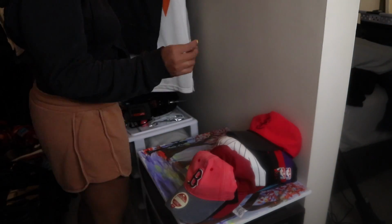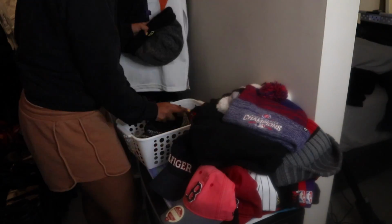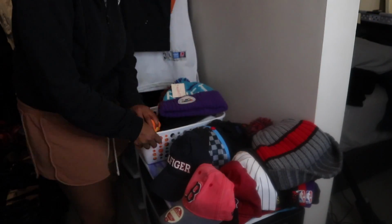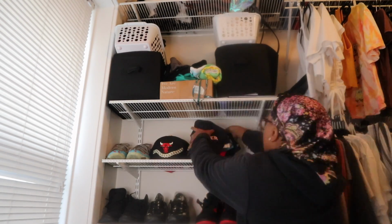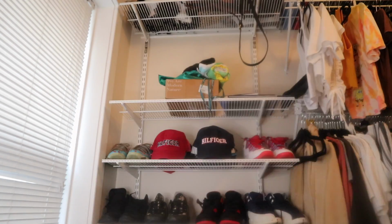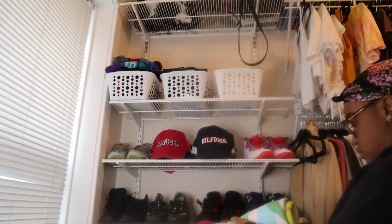Moving on to the hats, these are my boyfriend's hats as well. I try to organize them by the type of hats and also just to make sure that whatever hats are displayed look nice. So I put them on the shelf next to his shoes and the baskets will go above there.